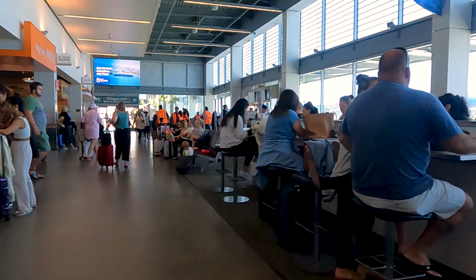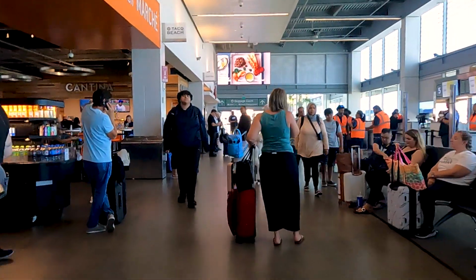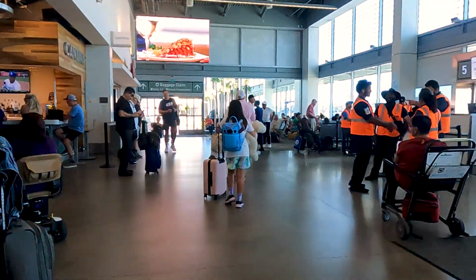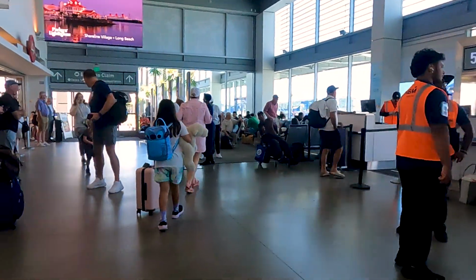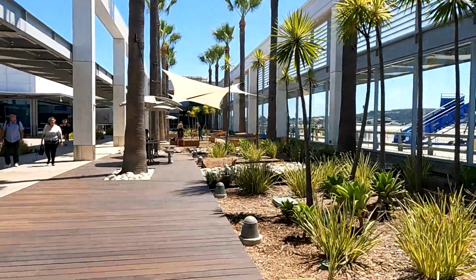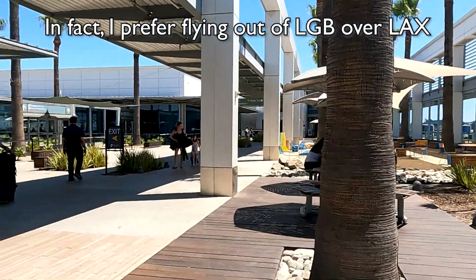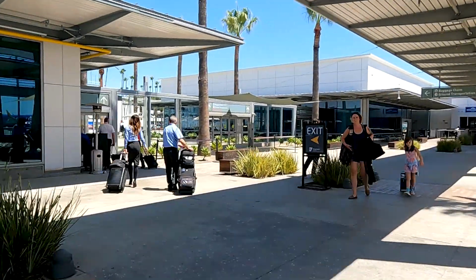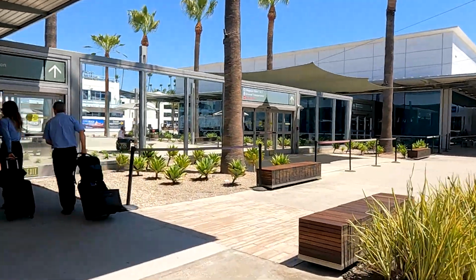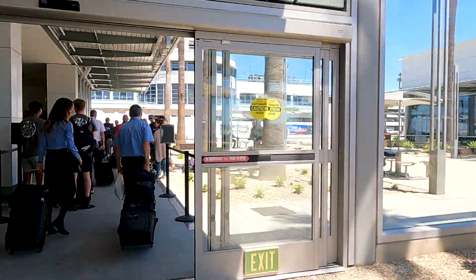The current concourse building first opened in 2012, and the airport has been undergoing more renovations within the past few years. As the name suggests, the airport is located in the city of Long Beach. However, due to its position in the greater Los Angeles area, it serves as an alternative to LAX. Another thing that is interesting about Long Beach Airport is the amount of open air spaces, even beyond security. This reminds me of airports in Hawaii.